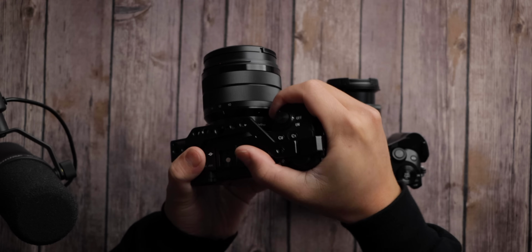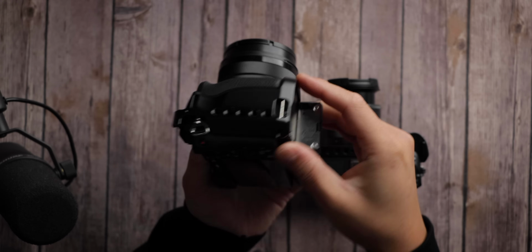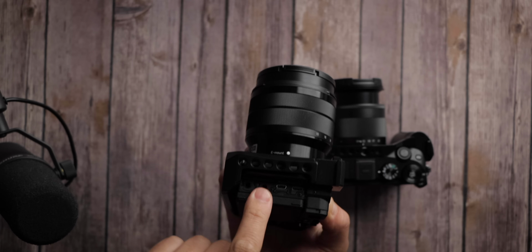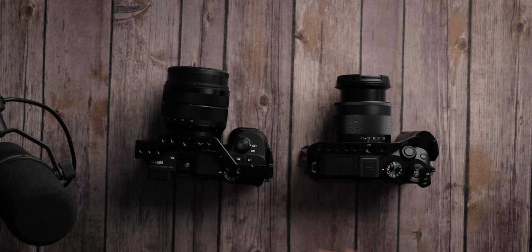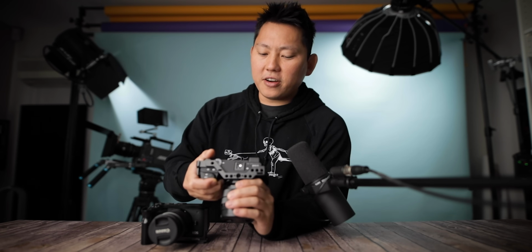Now the Sony does have a much bigger grip right here, which is nice because it's easier to hold onto, but that houses the much larger battery, which is great news because that means better battery life. Actually, I've been really impressed with the battery life on the a6600, so that takes the win. Both of these cameras have a mic jack here on the side, but the Sony has a headphone jack as well, so that might be a necessity depending on what kind of shooting you do. The M6 Mark II has the mic jack, but no headphone jack, so you cannot monitor what you're recording out of this camera.